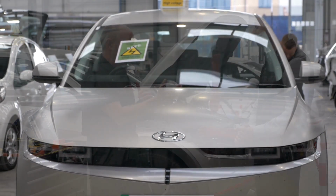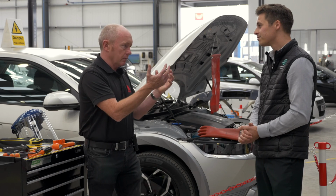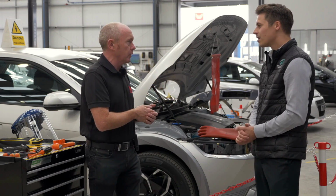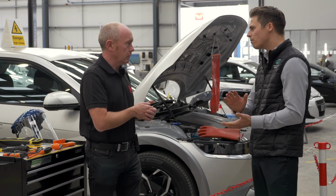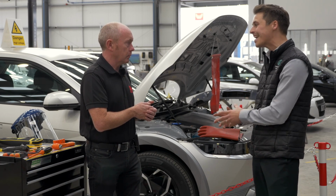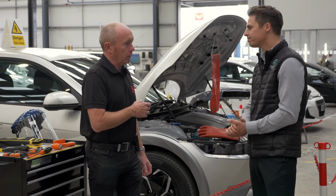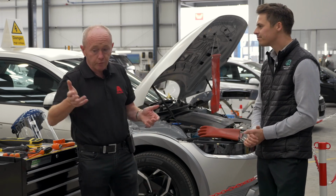Okay, and once we get into the panel area, presumably there's no power in the car, it becomes like a normal vehicle. But is there anything else that we need to be aware of? Well, as long as there are no high voltage components or cables or even the battery in the area that we're repairing, then the panel stage will be the same as normal. Okay, fabulous. And I guess after that then we move off to the paint area.